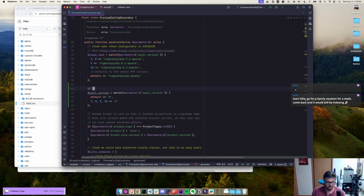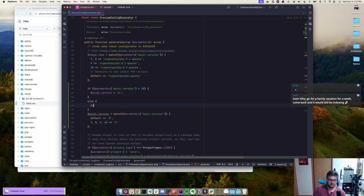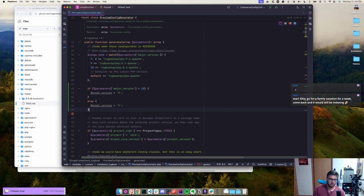So we'll just say if parameters major version is greater than 10, MySQL version equals 8. Else MySQL version equals 5. We'll say. Although really we could add it for 10, but we'll just leave it there.